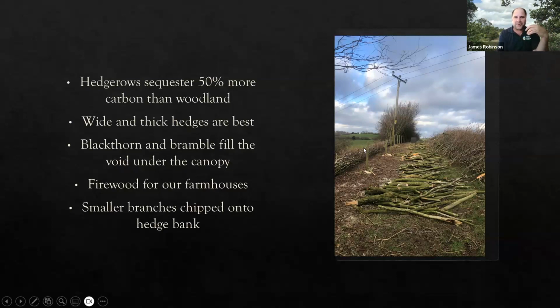Blackthorn and bramble fill the void of the canopy. The hazels and the hawthorn will grow fairly straight up, and then they'll slowly bend over a little bit. And then underneath you get things like the blackthorn and the bramble that fill this gap. And then you get a real thick, dense hedge that is fantastic for wildlife and for shelter.